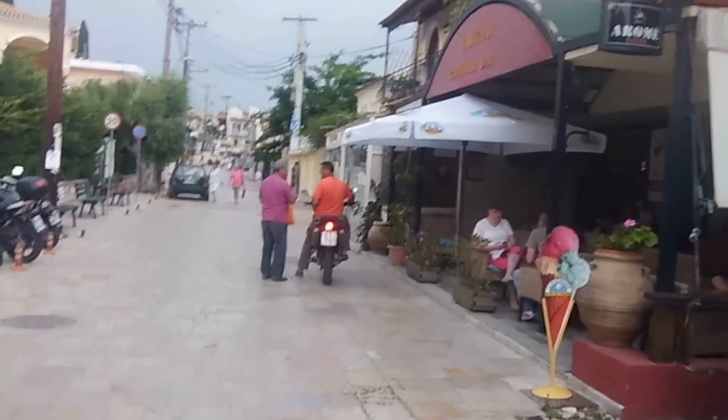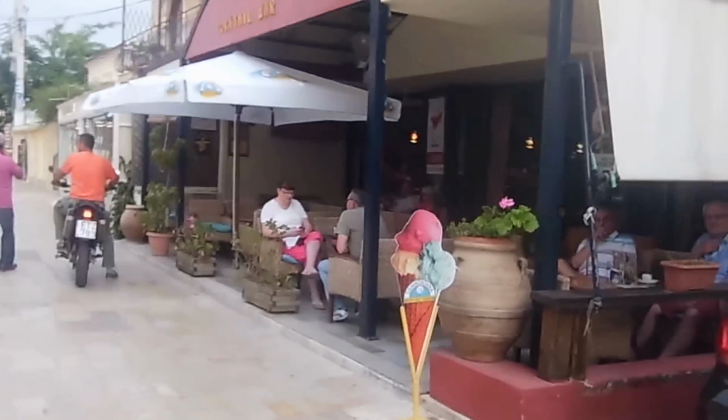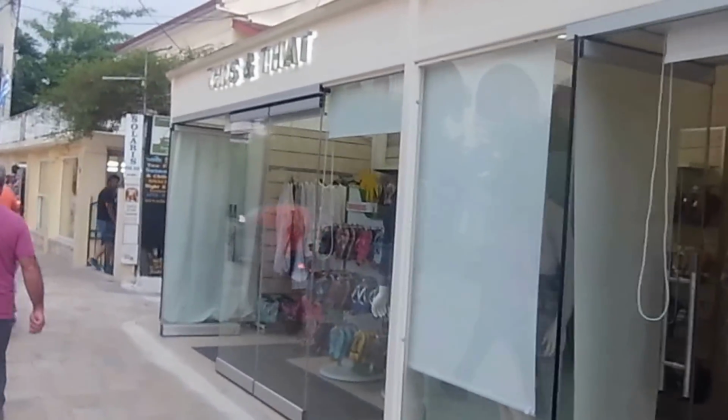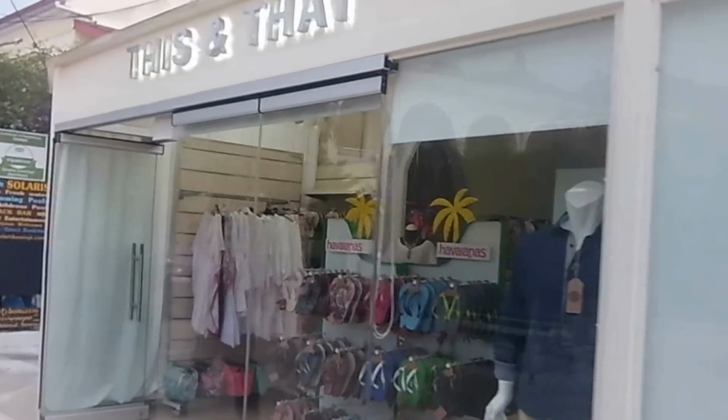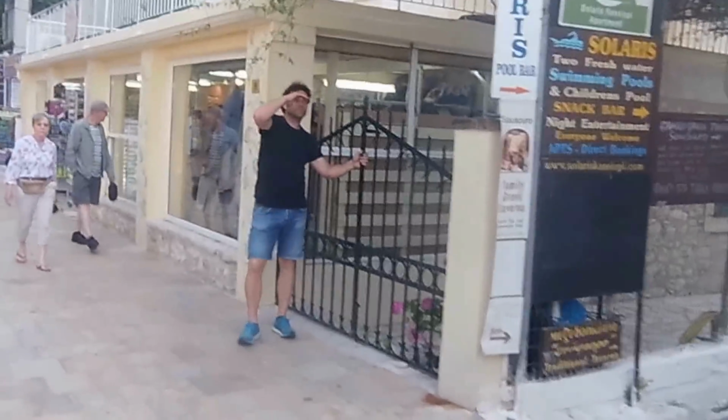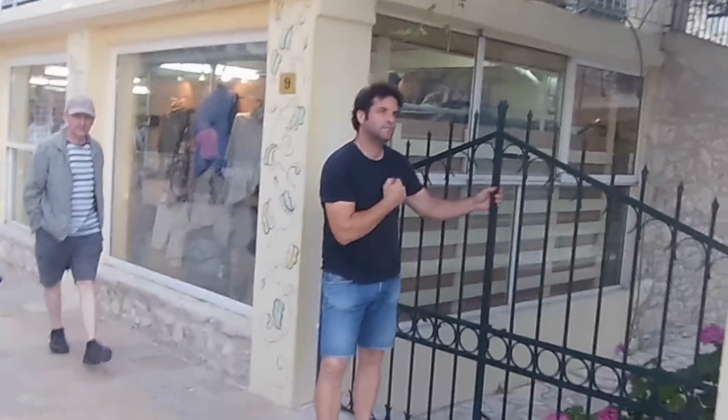We're going to wander down now. On your right hand side you've got Visions Bar. Good place to get a cocktail apparently. And we're coming on to This and That, which does all your beach stuff. Here's Yogi, coming out of his shop. Apparently they sell some decent stuff in there. Susero down the alley, let's not forget.